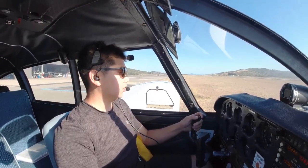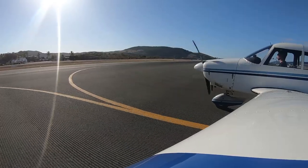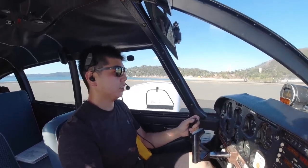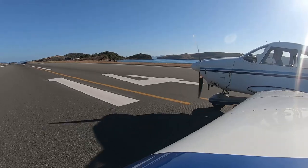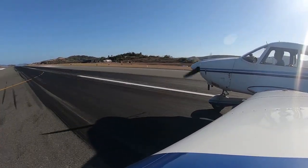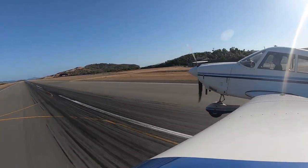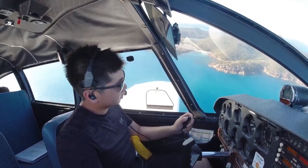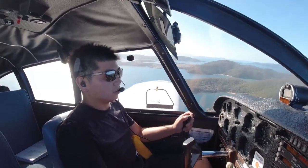Okay. Hamilton Island traffic, Cherokee Charlie Hotel Juliet entering runway 14, taxiway Charlie. We'll be backtracking for an upwind departure, Hamilton Island. Hamilton Island traffic, Cherokee Charlie Hotel Juliet is rolling runway 14, upwind departure, Hamilton Island. Traffic, Cherokee Charlie Hotel Juliet's meant to crosswind and departed crosswind, currently 700 feet on climb 1000, tracking outbound radial of 030 for the Whitsundays. Low level local scenic flight, not above 1000. Traffic Hamilton Island.